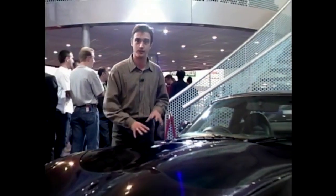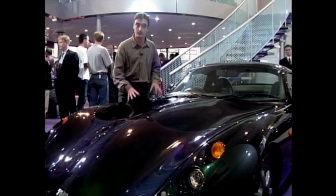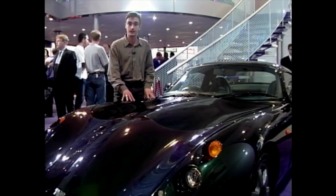We couldn't possibly do a show looking at British sports car manufacturers without talking about TVR. And we couldn't possibly talk about TVR without looking at this, their latest offering. It's the Tuscan Speed Six. Seen here not for the first time perhaps, but certainly for the first time in full production guise.